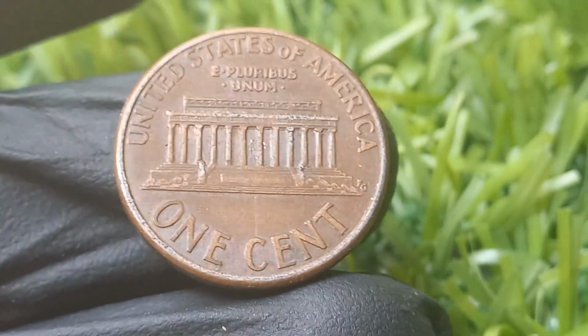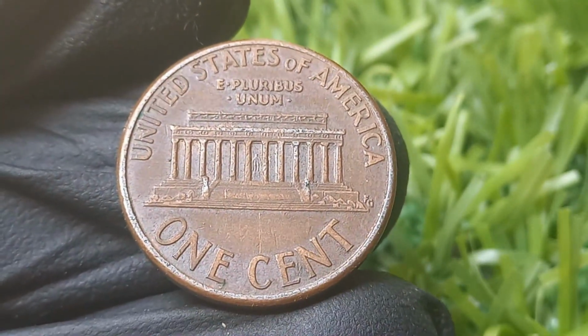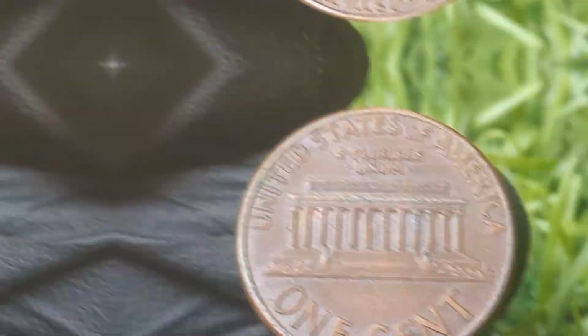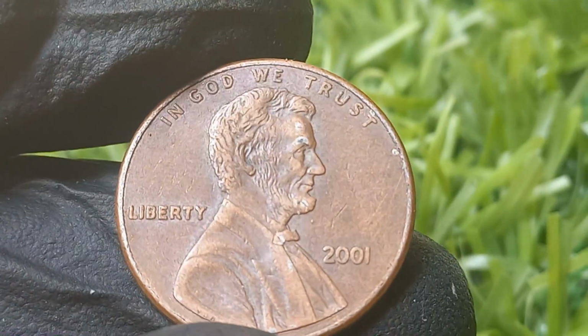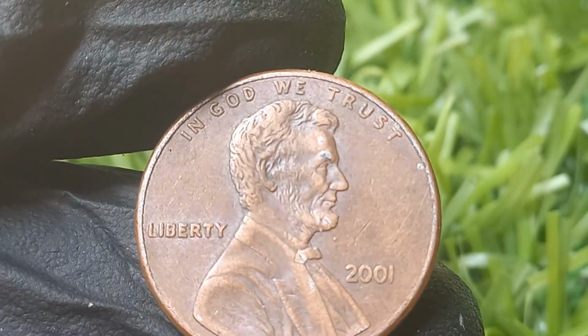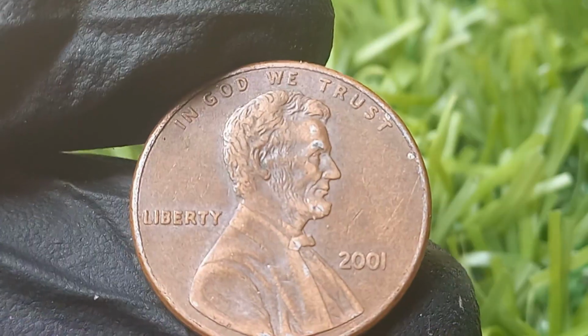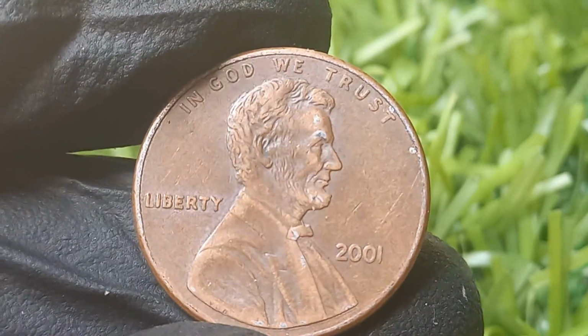And if you find it, it could change your life forever, because in 2001, deep inside the US Mint, something unthinkable happened. A batch of Lincoln pennies left the presses without a mint mark. No D for Denver. No P for Philadelphia. Nothing at all. A silent error that should have never slipped past the eyes of inspectors. And yet, somehow, a tiny handful escaped.